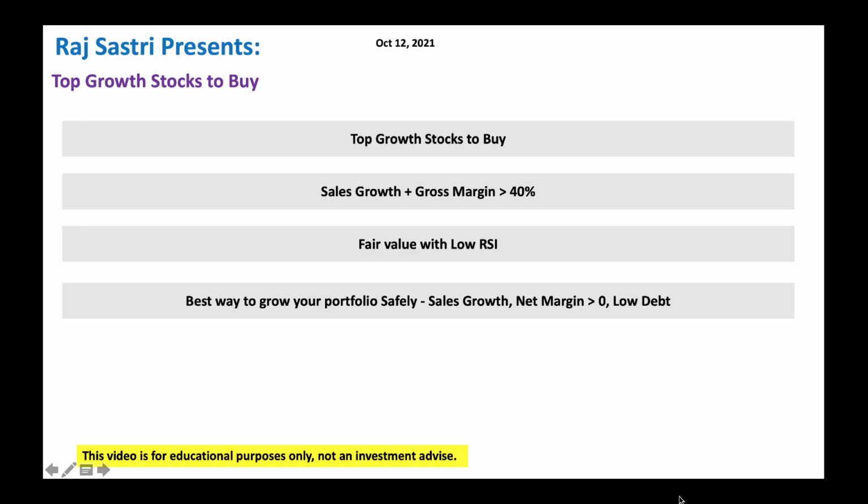Today is October 12, 2021. We will talk about top growth stocks to buy. So we want to buy these growth stocks for our portfolio appreciation so that way we can really make money out of it. So we'll also look at the stocks where there is a nice sales growth as well as gross margin. These stocks satisfy rule of 40.